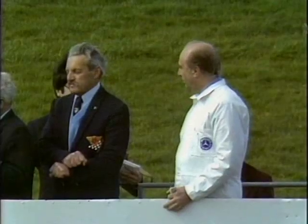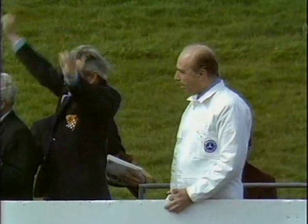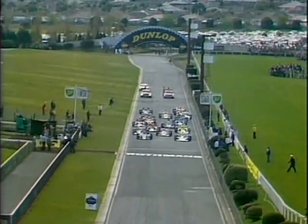The Australian Grand Prix was held at Sandown. The 1978 Golden Anniversary Grand Prix was the second last under Formula 5000 regulations. Let's now head trackside. Pole position, John McCormick, Graham McRae alongside him in the black McRae GM2.